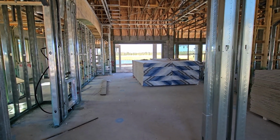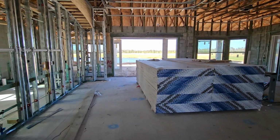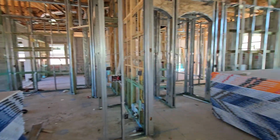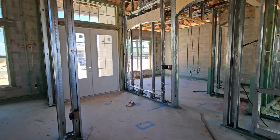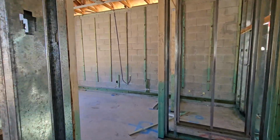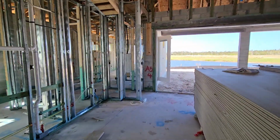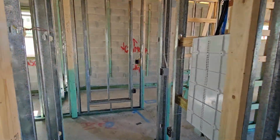Now, as we walk into the bougainvillea, this is your great room area here. Your kitchen on this side. Right up front here, you have your dining space. Off to the side, this is where you're going to have your den right up here. Towards the back side here, this is going to be your master space.